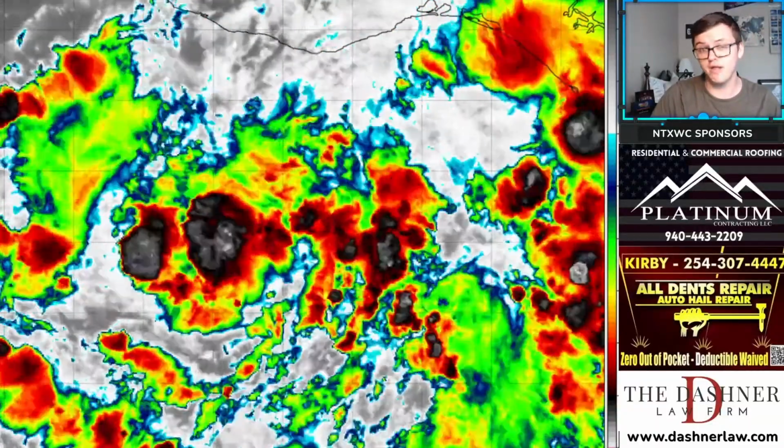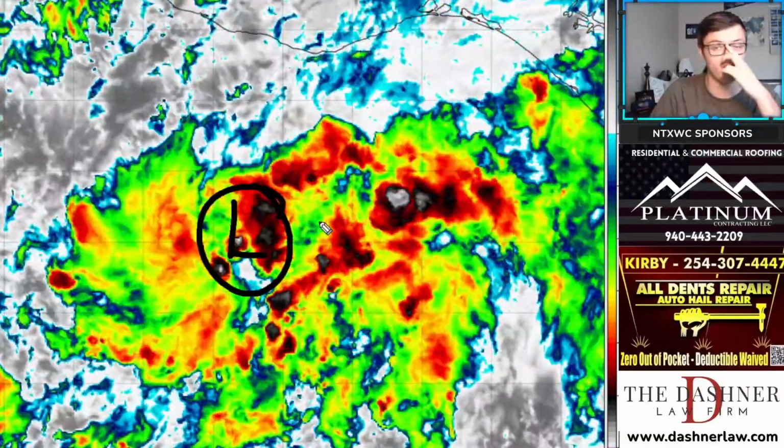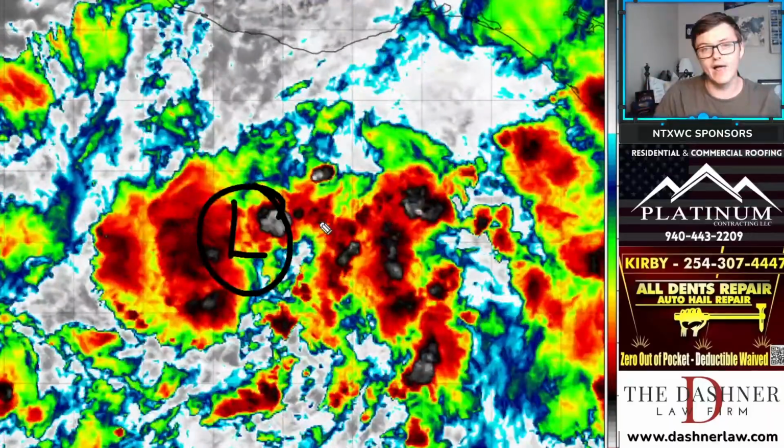You can see that there is plenty of thunderstorm development right now circulating around this little low pressure system. And again, there are some showers and storms ongoing. The National Hurricane Center has given this a 90% chance of development within the next 48 hours and over the next 5 days as well. So it's very likely that this will develop.